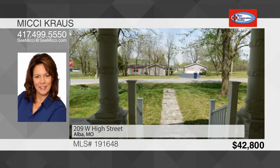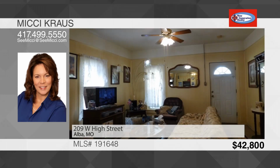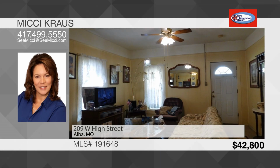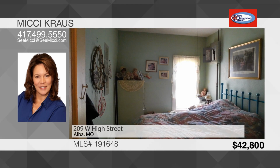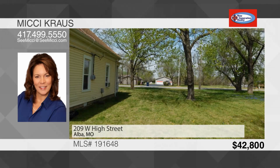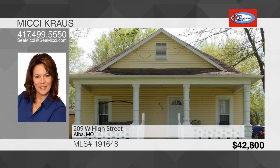Seller is leaving all appliances. This house was approved for the HERO program 6 years ago, so the siding, insulation, plumbing, electrical, and insulated door were all replaced and are improved. There's also central heat and AC. The kitchen opens out to the large backyard with shed where you can spend time with friends and family. Off-road parking is located at the back of the house. To see this house, call Micci Kraus.